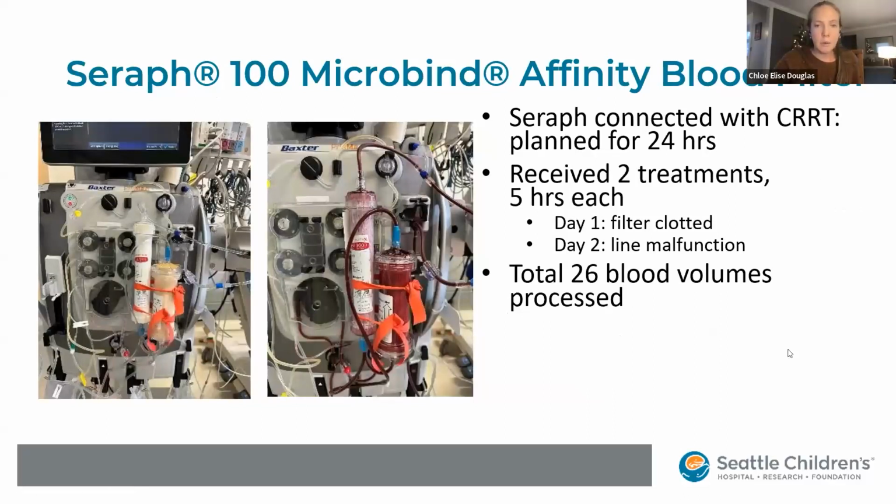So overall, we pursued IRB and company approval, and after a lot of work on our team, especially Shina Menin's part, we did pursue initiation of the Seraph therapy for this patient. This was connected with CRT using the Prismaflex. And you can see the HF1000 filter and then the larger Seraph filter. And overall, it has quite the large blood volume here.